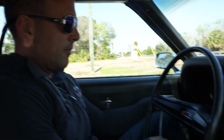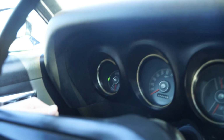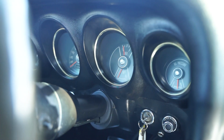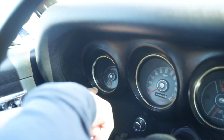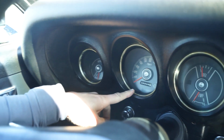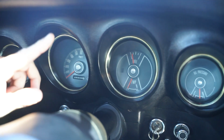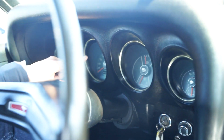Okay, inside of our 69 Mustang convertible, we have a horn. Turn signals, driver, passenger. Oil pressure's working, alternator's working. 47,316 is the mileage on the odometer. The title is exempt. We'll check the temp gauge later on in the test drive. Fuel gauge does function. Radio does not work.